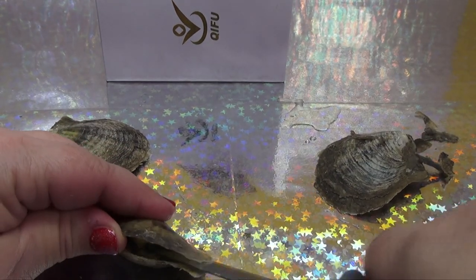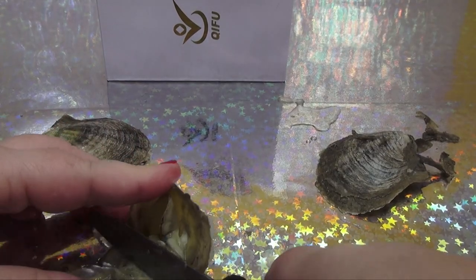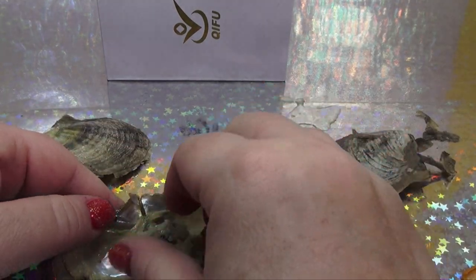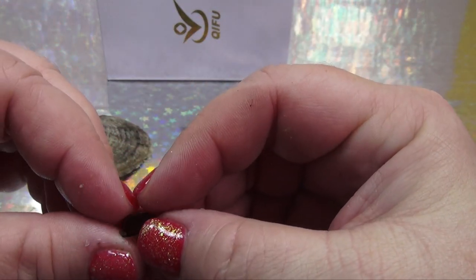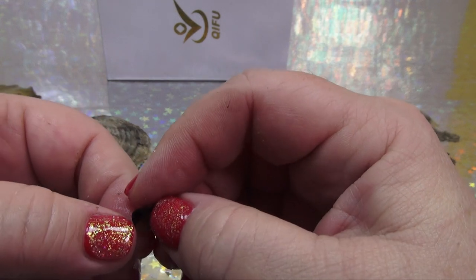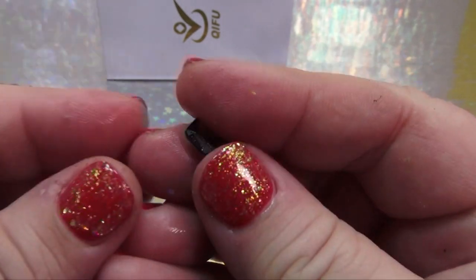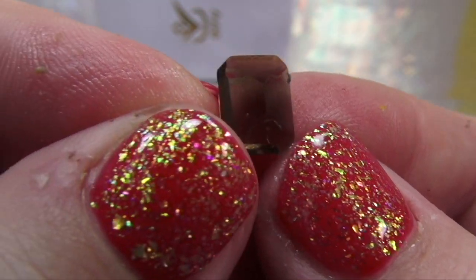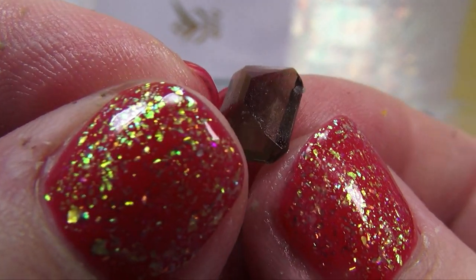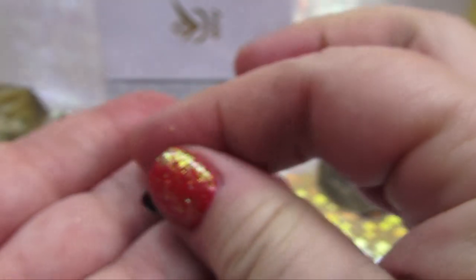These are always impossible to open. Oh, look at this. We got a gem. What is this? We got a beautiful gemstone. Look at that. The gem oysters are back. They're back here at Funhouse. We found another gem. This is a big one, though.